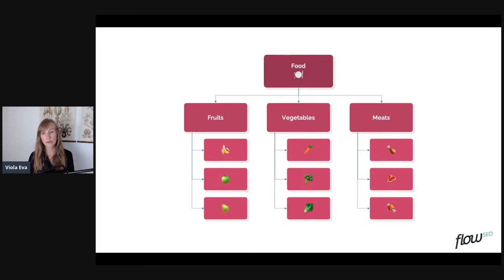If Google is looking for your most relevant page about apples, there should be no doubt which page to pick. They go right into the fruit section of the website, they pick apples, and they return it as a search result. So keep that picture in mind. You don't want to mix your chicken and your apples and the fruit, right? You want to have it neat and organized.